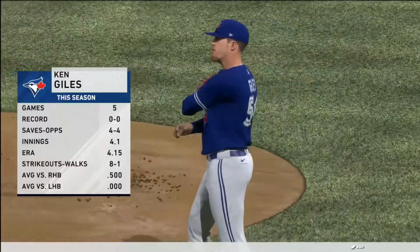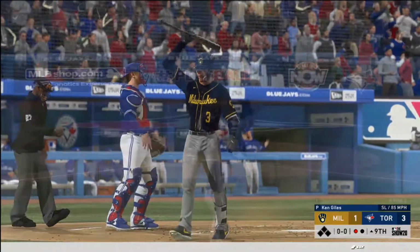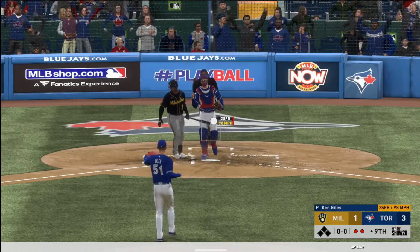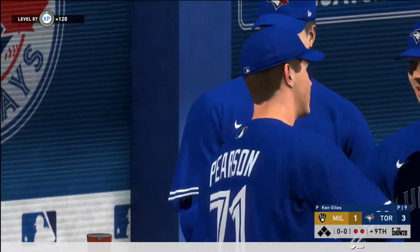Ken Giles will then come in the top of the 9th to get the save. Orlando Arcia swings and misses at a slider for out number 1. Now 2 men out, it's Gene Segura swinging and missing on a 2-seamer inside to end the ball game. The Blue Jays win this one by a score of 3-1.